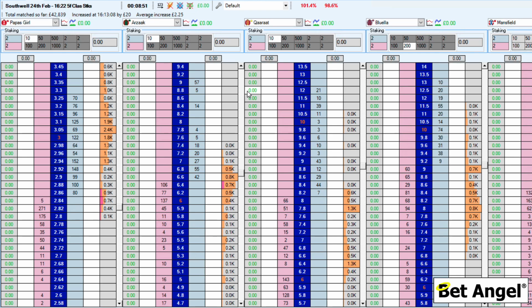So when I first started trading on Betfair, I wasn't actually trading. What I was doing is I was arbing. I would basically go to a bookmaker, back something at the best odds that I could get, and then I would lay it off on the exchange.